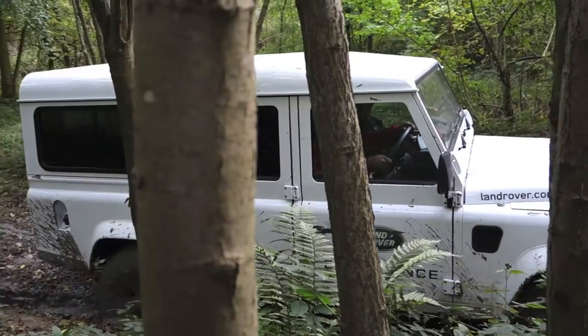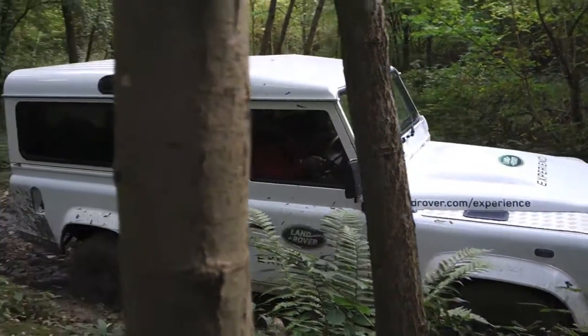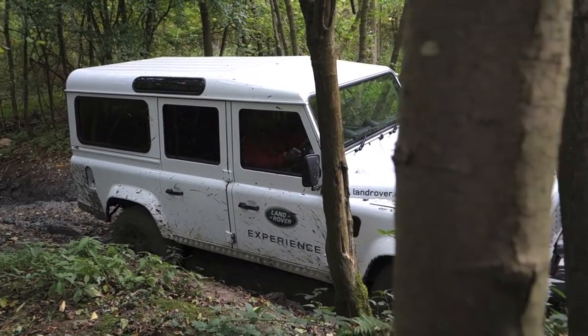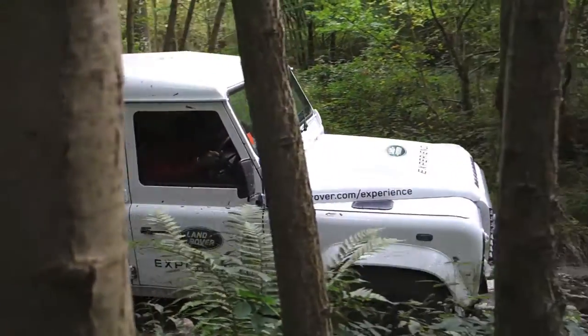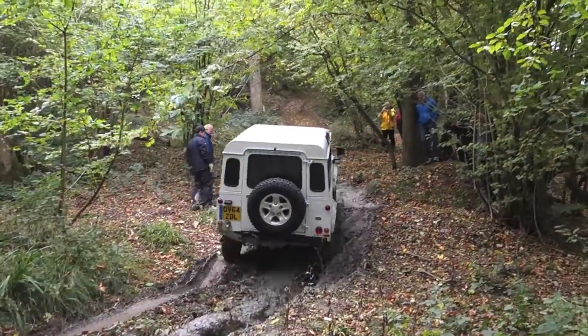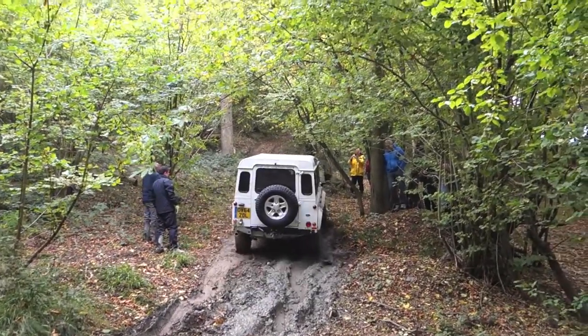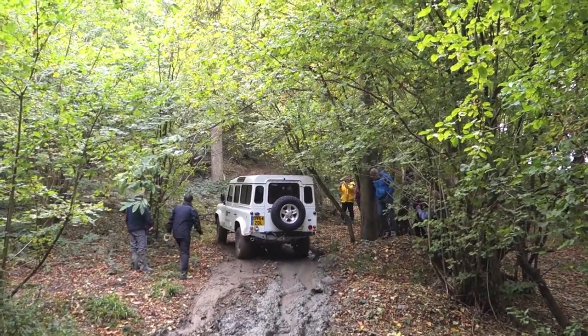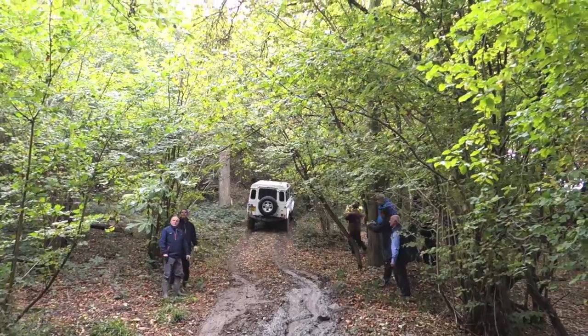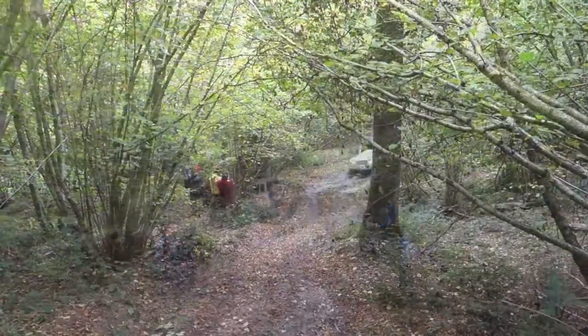Magic. Look at the tread pattern. Randy, can you get ready with the windscreen? Power, keep going. Okay, we're on.